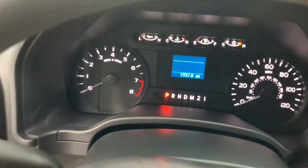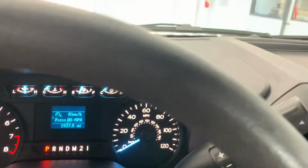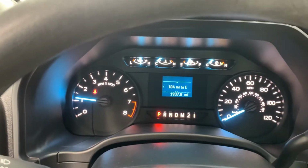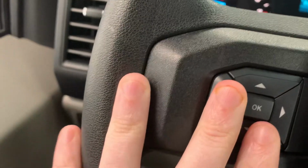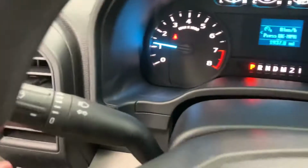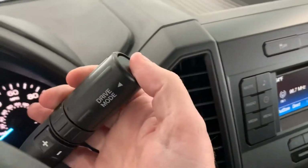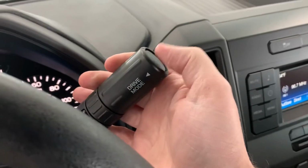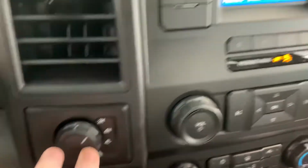Let's go ahead and start it up. All right, and let's continue. You can see average mile per gallon, distance to empty, tripometer, timers, all that is controlled with this touchpad here. We do not have cruise control in this truck. We do have the headlamp or high beams and turn signals, intermittent washers to the left, a column shift to the right, with the ability to select any gears and your tow haul or drive mode there. It is 4-wheel drive with electronic shift on the fly transfer case.